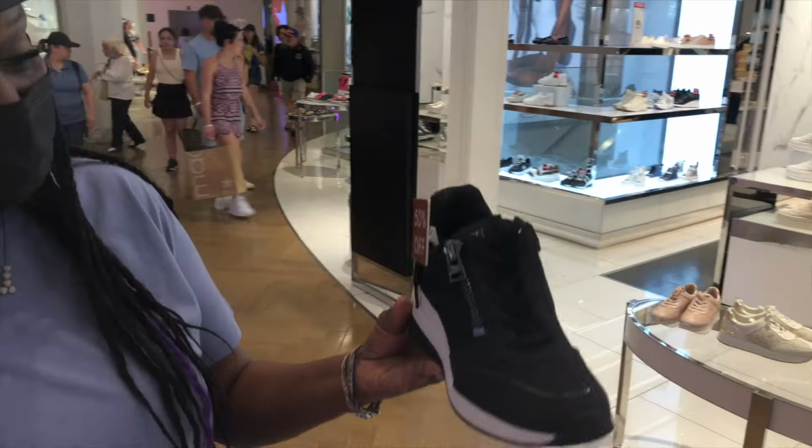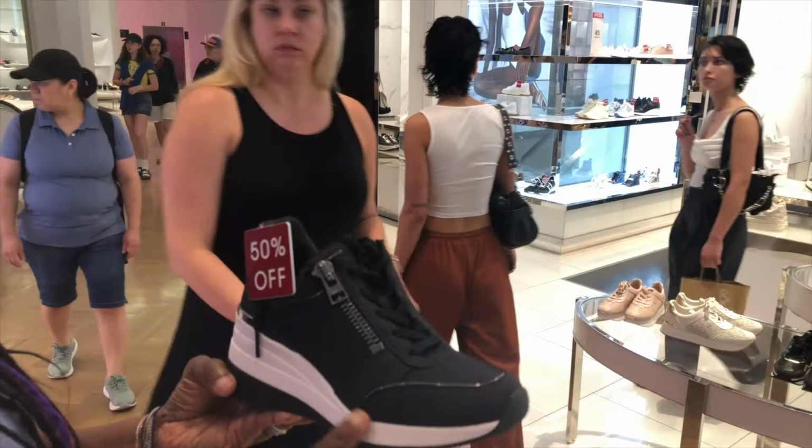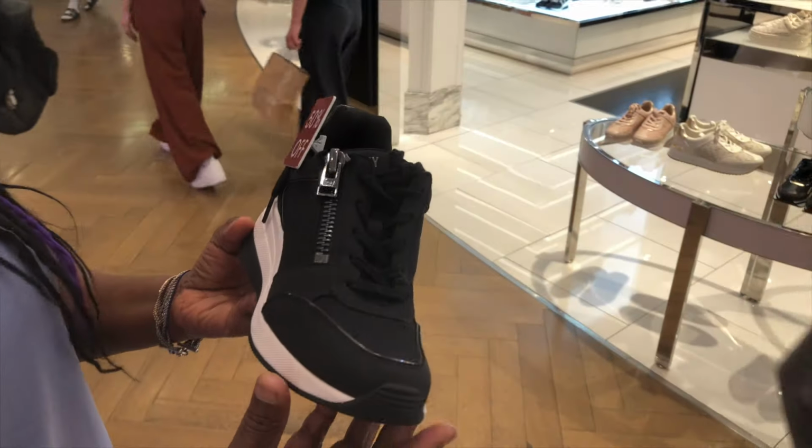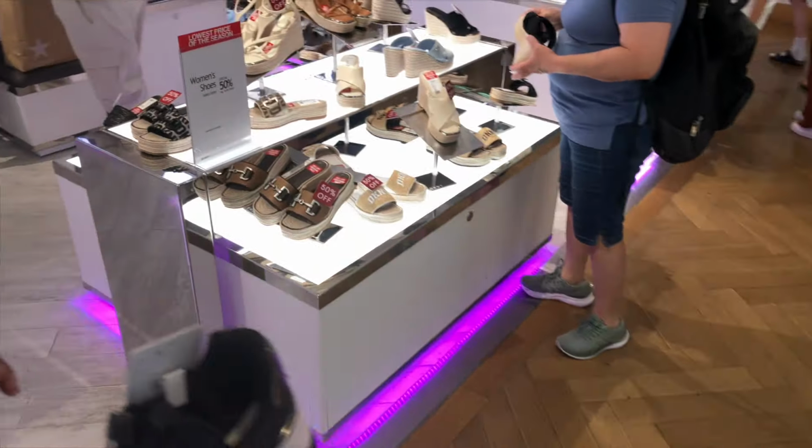Oh, mom has another shoe. Oh, those are really pretty. You know, every time I look at a shoe like this, it reminds me of my black sneakers. Wait, where did you pick those up from? These are pretty. I wanted to show you these right here, too.